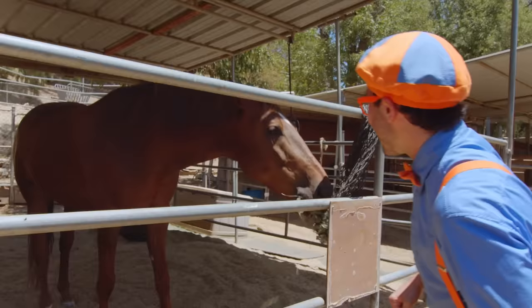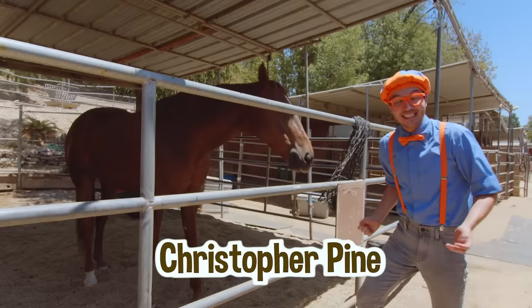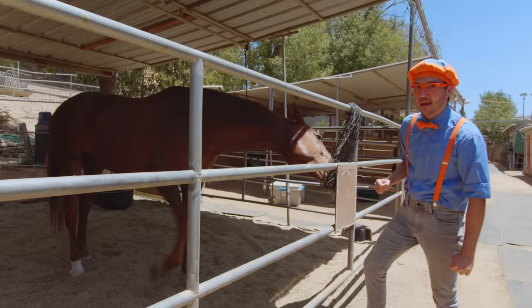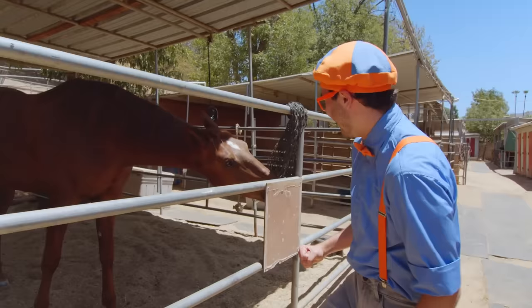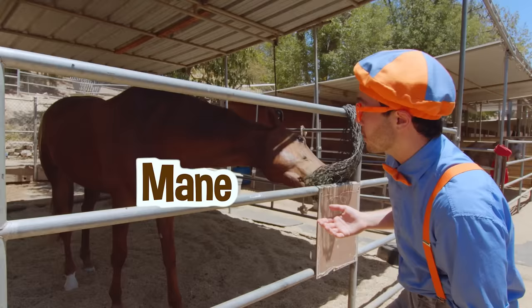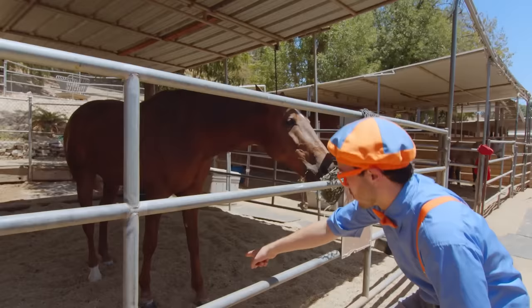Whoa, this horse is so big and so beautiful. Yeah, the color brown. Whoa, and he's just eating some hay. Yeah, just eating some hay. That's what horses eat. They eat lots of hay. Whoa, and look. This big horse has a mane just like Jasper and a tail just like Jasper. Whoa, and some really big feet.